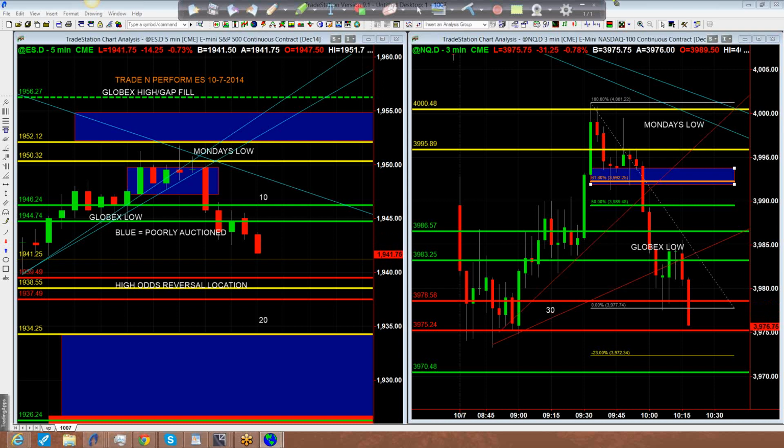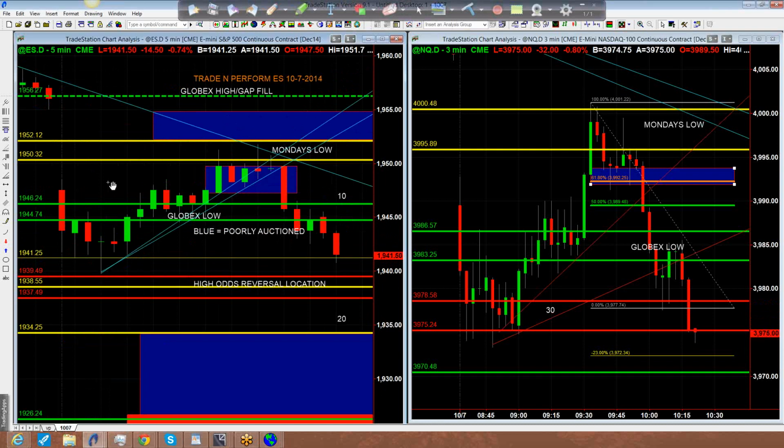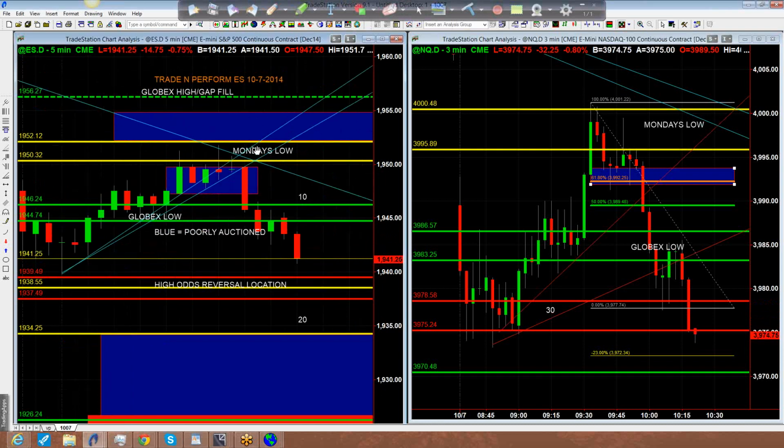How many trades are we in now? Does anyone have a count? I've kind of lost track here. First, second trade didn't work, third trade did work, and NQ did work, and this worked beautifully. I wish I had taken it. I'm so regretting not taking this trade right now.